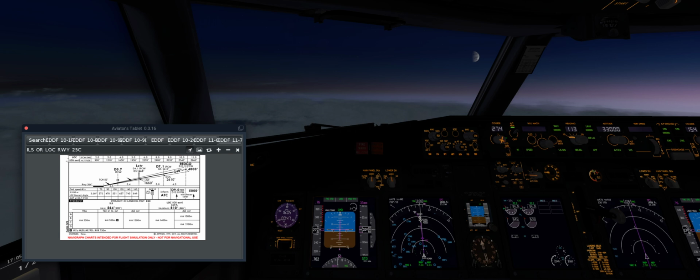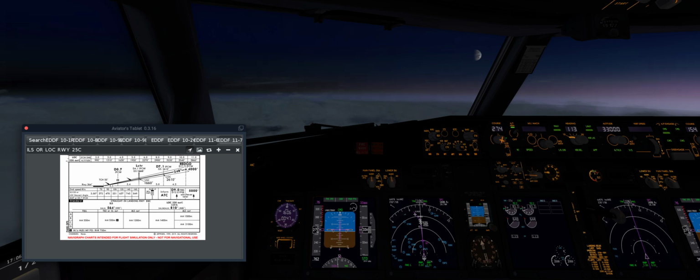Few is not the cloud base, the broken 1300 would be, although it does mean that you could be unlucky and end up with a patch of cloud, potentially at minimum, that can stop you. The clouds are from aerodrome level, so regardless, even on either of these, you would be visual whenever you needed to be. So we're going to hope that we get 25 centre. If not, we'll request 25 centre.